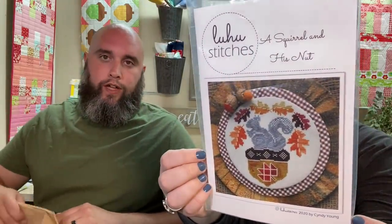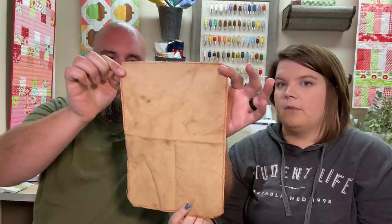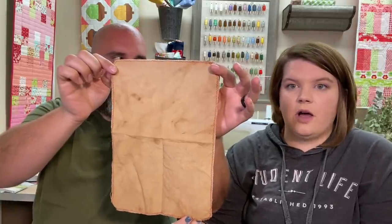Love it. Squirrel and his nut. Is that what it's called? So pretty. A piece of Makini. Oh, you know what? Yonder was coffee dyed. This is tea dyed. I'm sorry. We had a lot of fun dyeing fabrics, which is phenomenal.